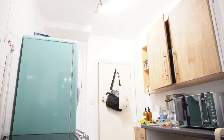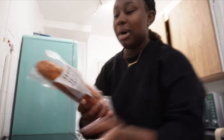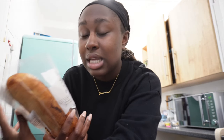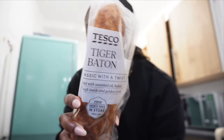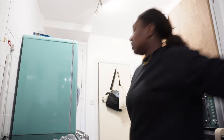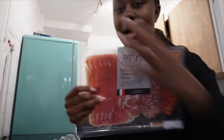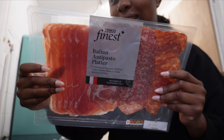I'm not feeling nothing too filling, but I went to Tesco and I picked up some like lunch bits, breakfast bits, because like I said, we have HelloFresh for the next week and a bit, so I didn't need to pick up anything for dinner. I just picked up this like tiger bread because I really like this type of bread, and then I treated us to some goodies. I got a fancy ham selection from Tesco.